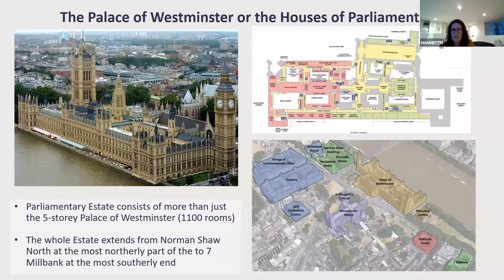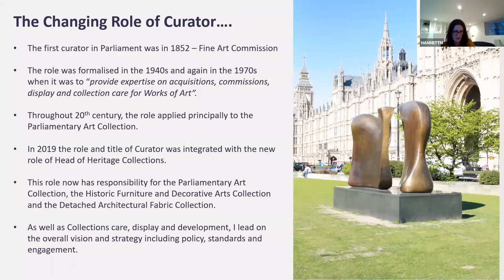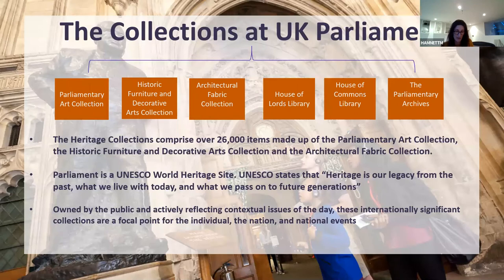But of course, what you're probably really keen to understand a bit more about is what are the heritage collections? So there are actually six collections at UK Parliament, I should start with. There is the Parliamentary Archives, and there are two libraries, one for each house, the House of Lords and the House of Commons. And then there's what we jointly refer to as the heritage collections, and that's the three blocks on the left of the slide here. And they comprise the Parliamentary Art Collection, the Historic Furniture and Decorative Arts Collection, and the Architectural Fabric Collection. And all together, there are 26,000 items in those three.